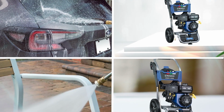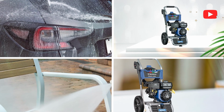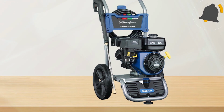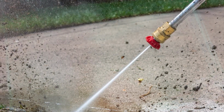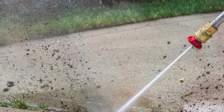Westinghouse manufactures both electric and gas pressure washers and has 50 years of experience making these machines. The budget-friendly WPX2700 has a class-leading 212XC 4-stroke engine that's easy to start. Despite the larger-than-average size, it produces 2,700 psi at 2.3 GPM.